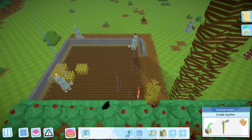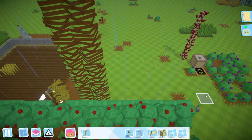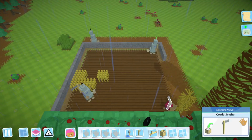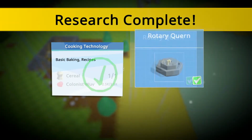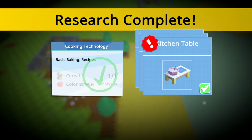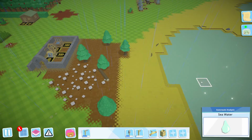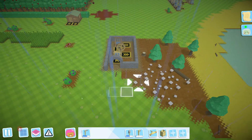Let's see. I'm gonna go up and grab this crude scythe. And cut some cotton. I don't think cotton turns into cotton lint when it's cut, so I don't know about that. Ooh! I know how to make bread, dough, flour, a kitchen table, crude oven, and a rotary oven? Never heard of that. Let's go chop some cotton. See what happens.